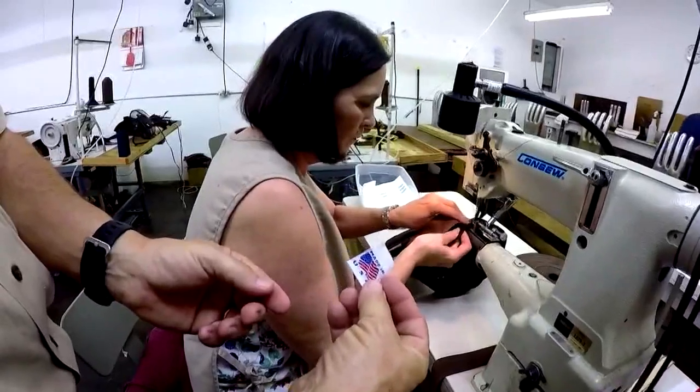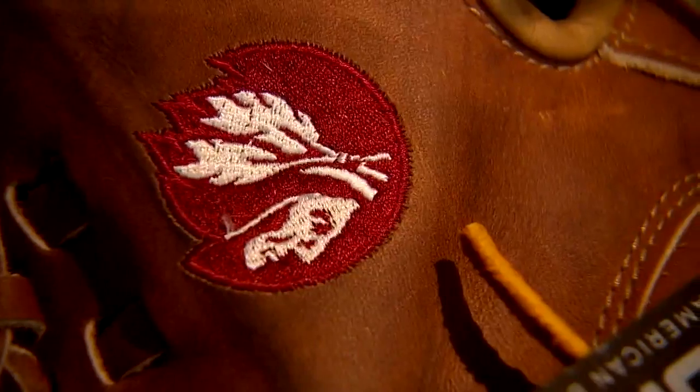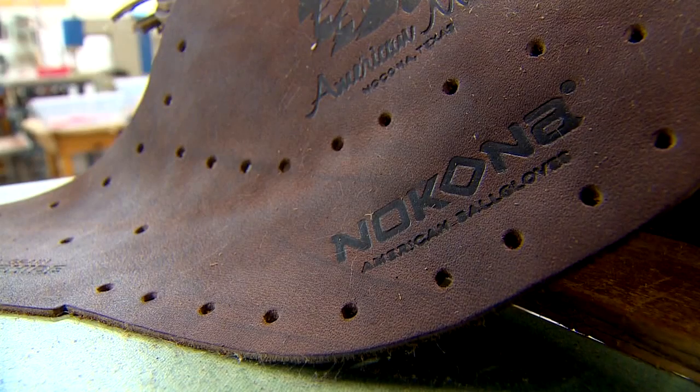"When you look inside that glove, you're gonna see that label in there. None of us have a crystal ball of what the future is. I mean, our hope would be we're able to thrive here for another 85 years." Gloves always going to be made in the town of Nokona? "I hope as long as I live, they will be." There's no reason to take this anywhere else, is there? "No, not at all. We laser the name on it."